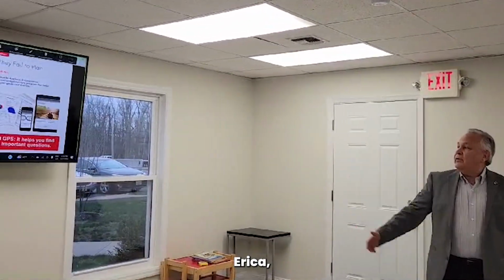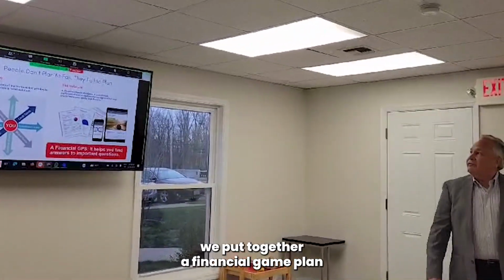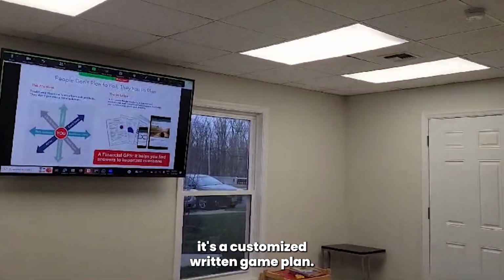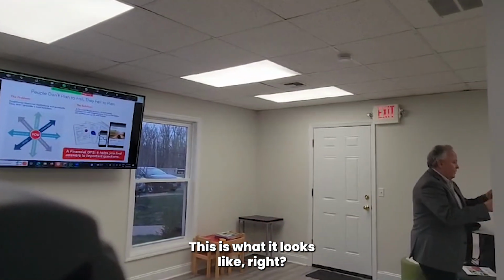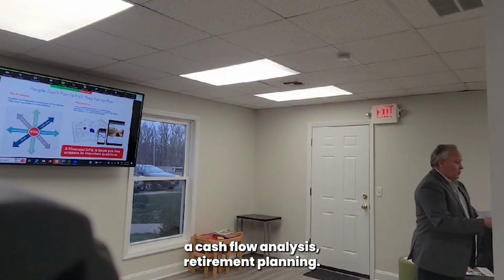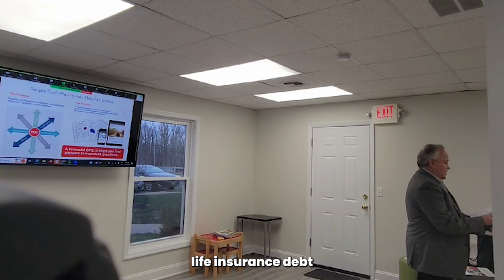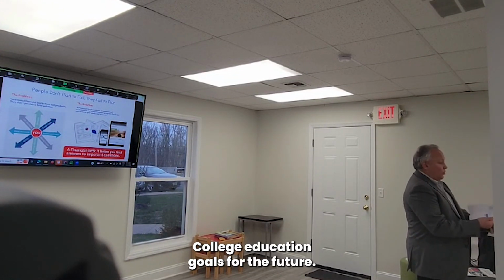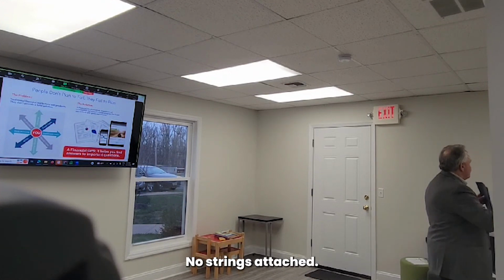As a company, Primerica is a distributor of financial services, but for our clients, we put together a financial game plan called a financial needs analysis. It's a customized written game plan that covers all the critical areas in your life. This is what it looks like, right? And it covers a budget analysis, a cash flow analysis, retirement planning, certainly life insurance, debt elimination is a big one for many people, college education, goals for the future. The best part about this is it's totally complimentary, no strings attached.